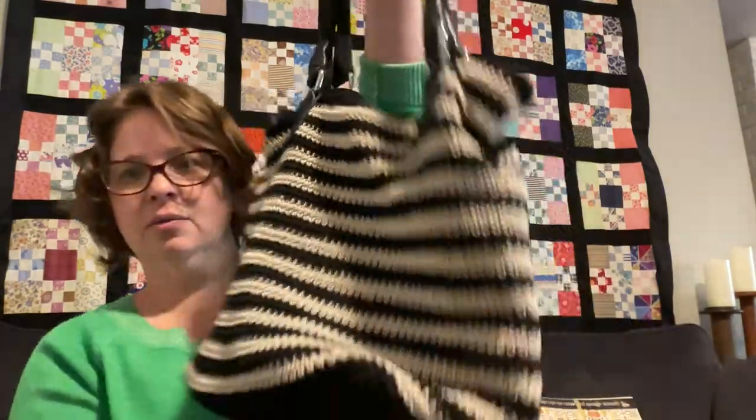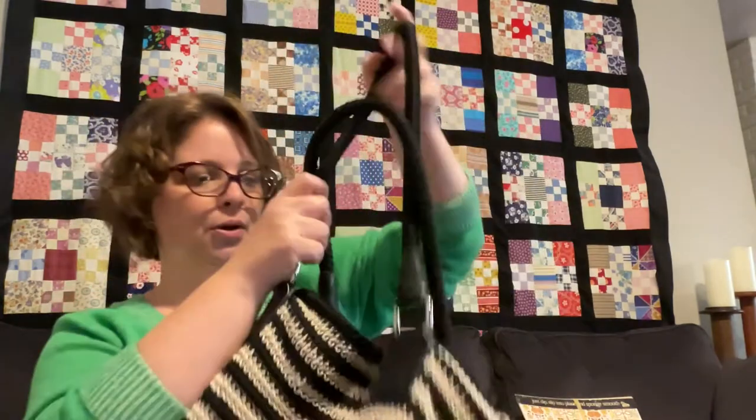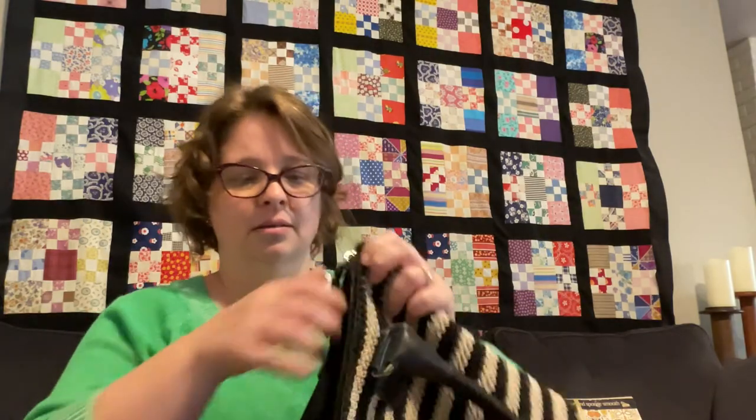And then I got this purse, the black and white stripes. It's like a crochet kind of boho purse. It's very clean. Doesn't look like it's been used hardly at all. And the brand is The Sack. And these actually sell for quite a bit online. So I think I picked this up for $2. And I think the return on that will be good.